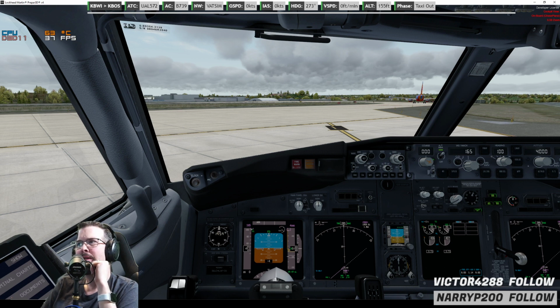988 wind 140 at 10 runway 15 right clear for takeoff. Me and all the kiddos. 15 right clear for takeoff Southwest 2988.